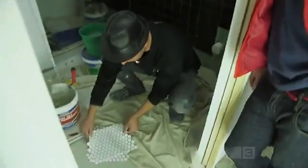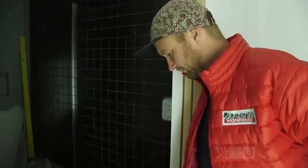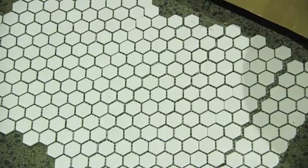Now the second batch has a slightly different grid layout. And it actually works out over a metre to be half a tile. Are you serious? Half a tile, which, yeah. That's crazy, eh?